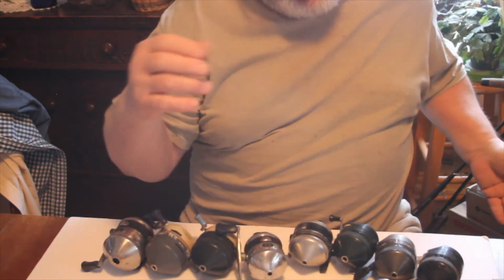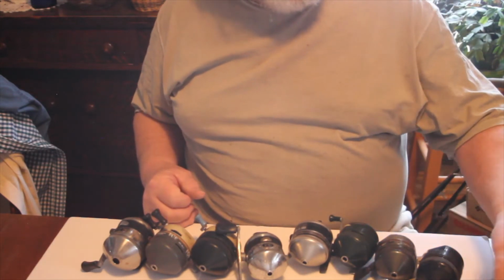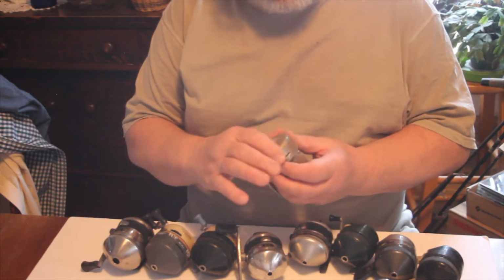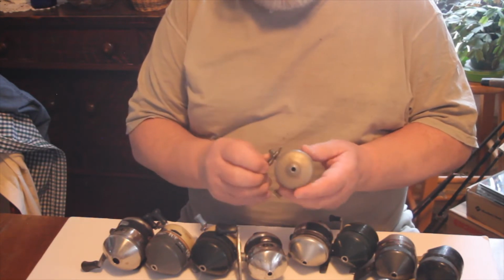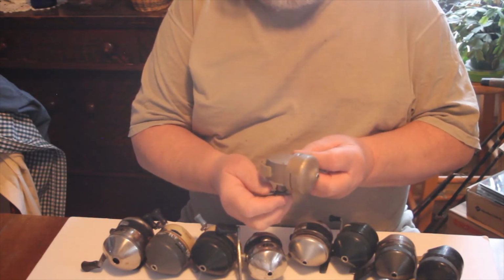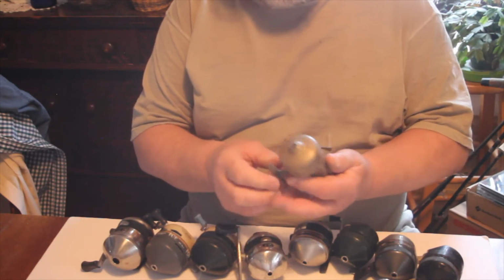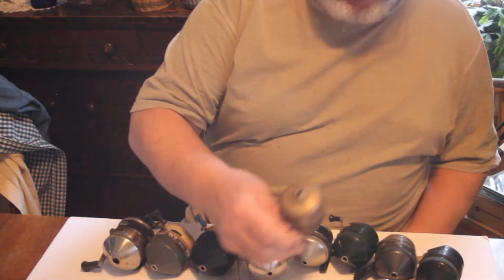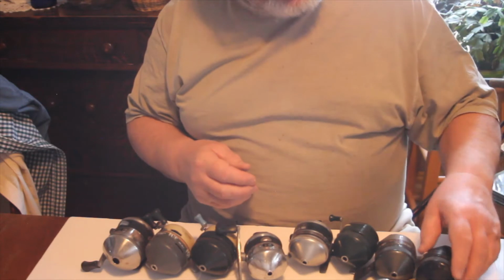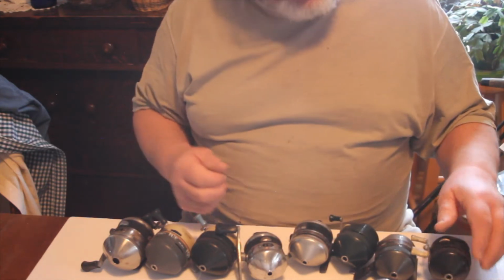But eventually they began to develop what's called a closed face spinning reel. Closed face in the sense that it's closed here, unlike the bale reels that we have. This one is a Shakespeare Wondercast, and this is one of the earlier ones probably that were brought out. And Zebco did the same thing. They brought out their closed face, the little 202s, and we'll look at these in just a moment.